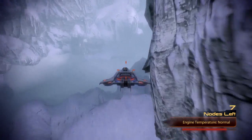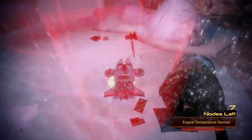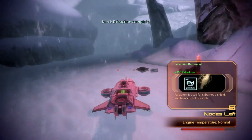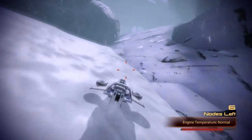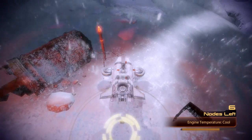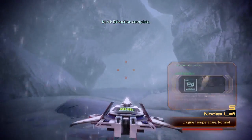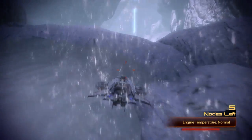Here we go. Hi there. How you doing? Extraction complete. I'm just giving you hugs with my metal face. Caution, engine temperature falling. Yeah, I gotcha. Extraction complete. We're halfway there.